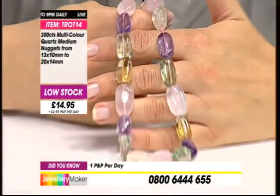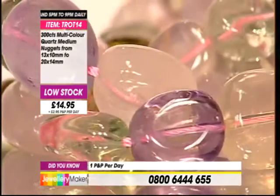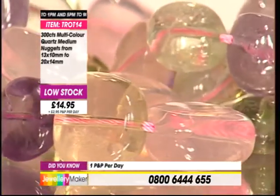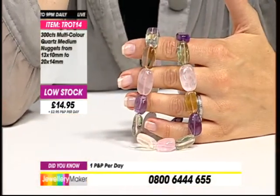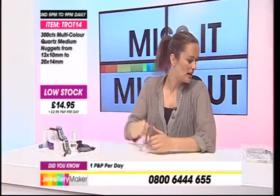13 by 10 up to 20 by 14 millimetres each. We've only got, okay. Oh, 20 of those left, that's it. If you are shopping on the website, of course, you do need to check out your basket as soon as you pop something in there. Okay, should we move on to our next one?